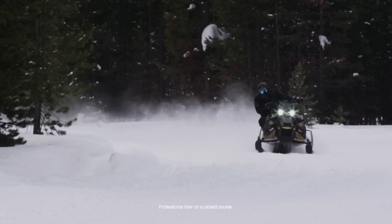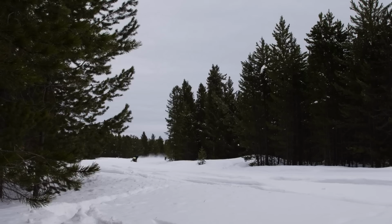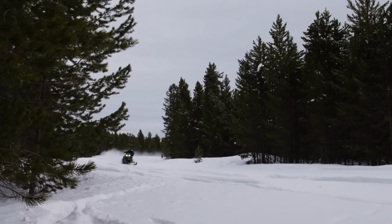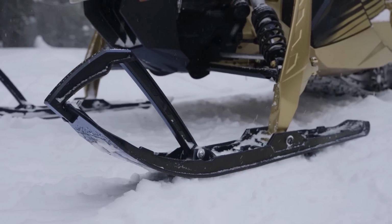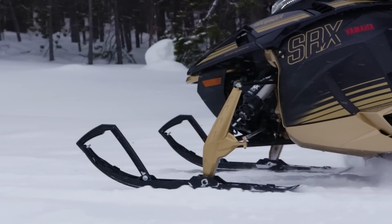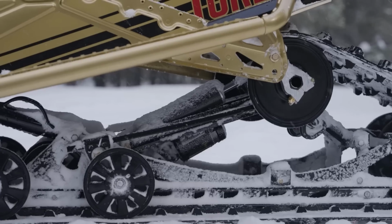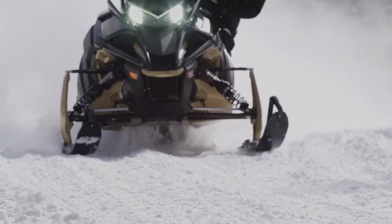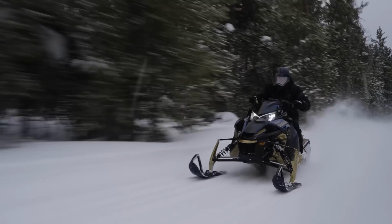The SRX LE EPS and its supersonic Genesis 998 turbo with electric power steering makes it an unstoppable beast. Yamaha's patented single keel strike skis allow for customized shim setup and a refined handling when you're going full out across the lake. With a unique 1-inch lug Camso track and lowered Fox IQS suspension, the SRX LE EPS is one of the sleekest and fastest rides on snow.